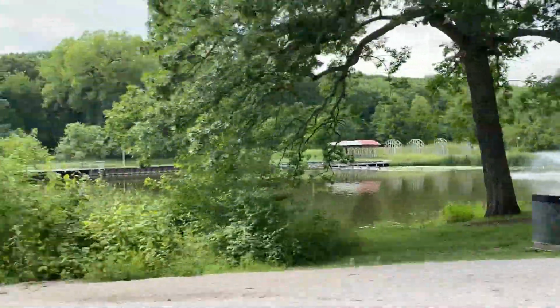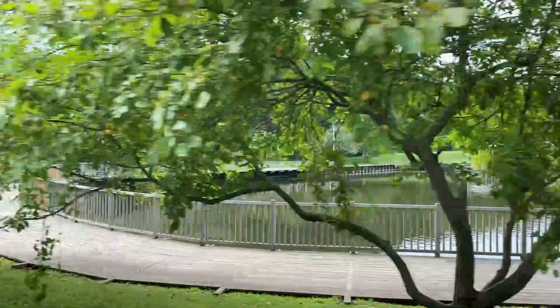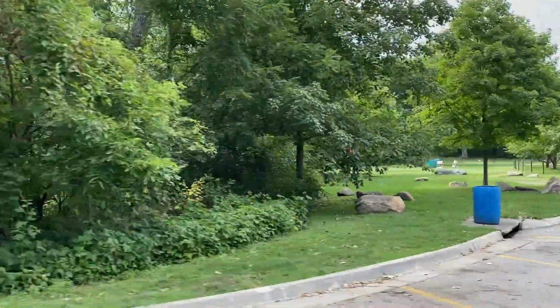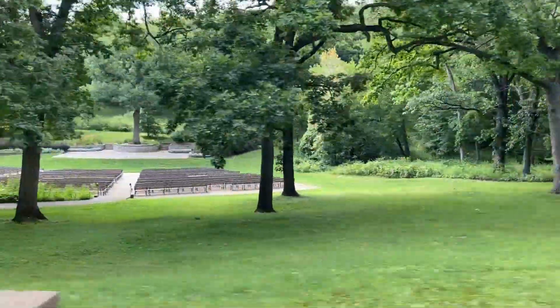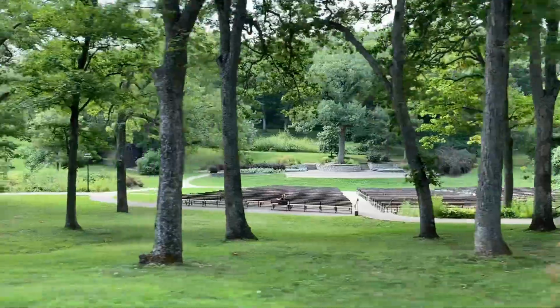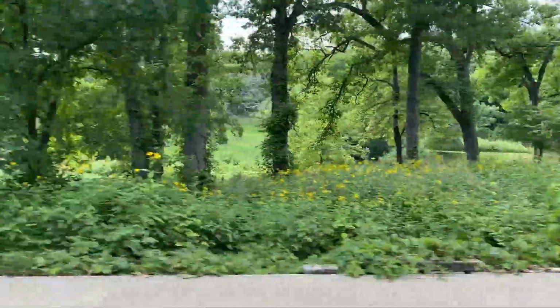And it has a boardwalk and a trail surrounding it, so you can walk around it. You can even fish in the pond. The DNR stocks the pond with bass, bluegill, and catfish. That's cool. The Sylvan Amphitheater was originally built for standing room only, but I read that it was renovated in 2004 to create seating for 200 people, and it's available for rental. That could be a very cool party.